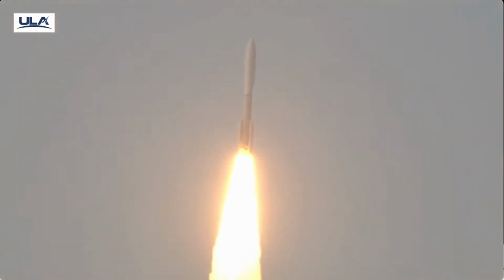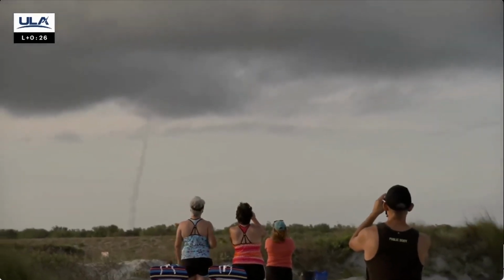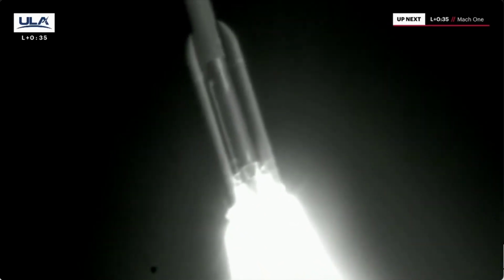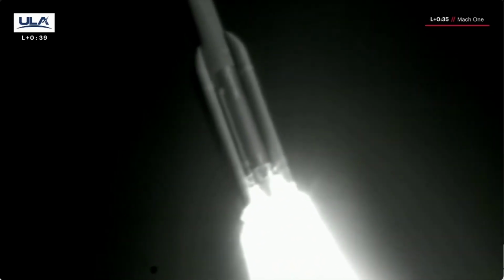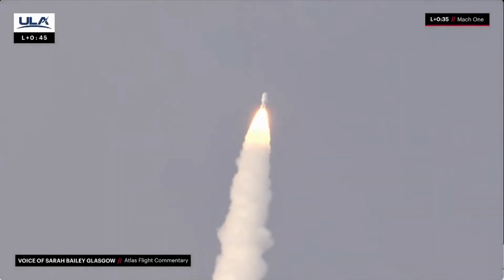PU is now on closed loop control. Engaging first throttle segment. And we've completed our pitch program. Engine operating parameters continue to look good. And we've successfully completed our roll program. Hydraulics continue to operate nominally. Mach 1, Atlas V is now supersonic. Body rates continue to look good. Engine continues to operate as expected.